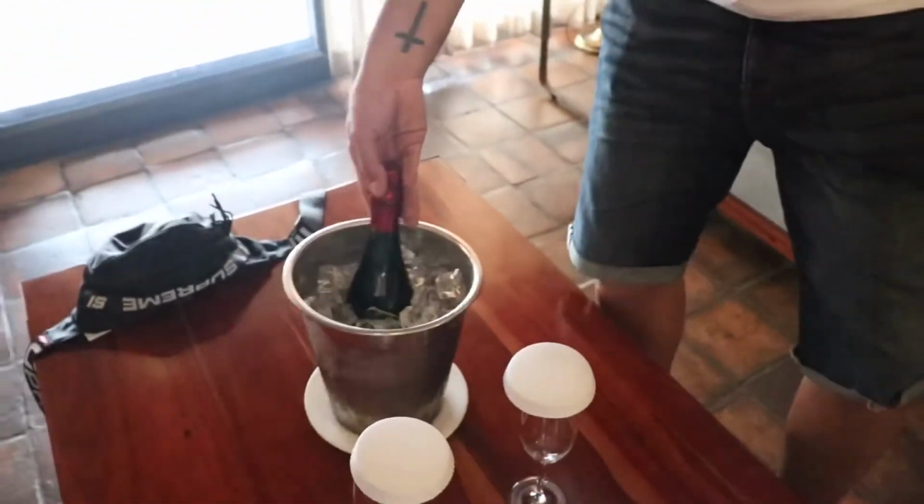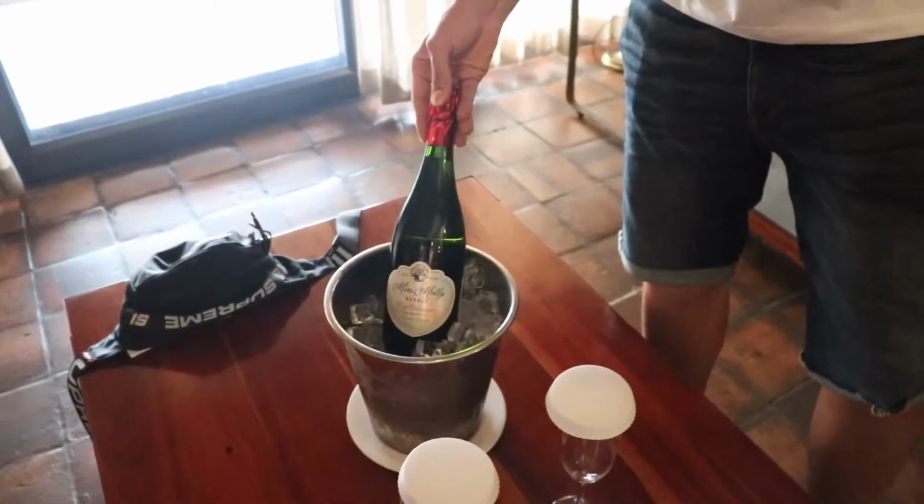They gave us some complimentary champagne on the house. Ooh, okay. You know, we're good customers. They love us here already. Showing the love, we appreciate.